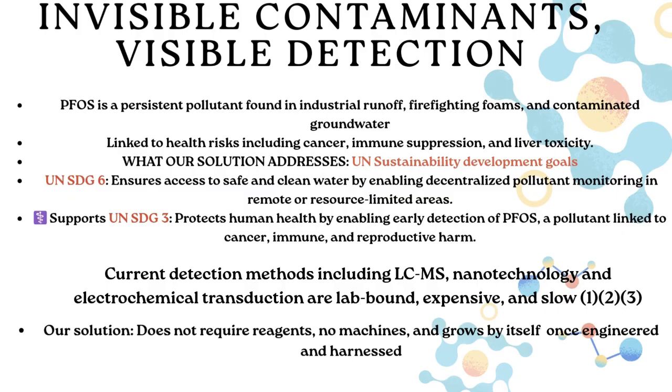PFOS, or perfluorooctanesulfonic acid, is one of the most persistent and harmful pollutants in our water systems. It originates from firefighting foams, industrial waste, and manufacturing runoff, and once introduced into the environment, it remains there for decades. It accumulates in the human body and is linked to cancers, immune suppression, reproductive harm, and liver toxicity.